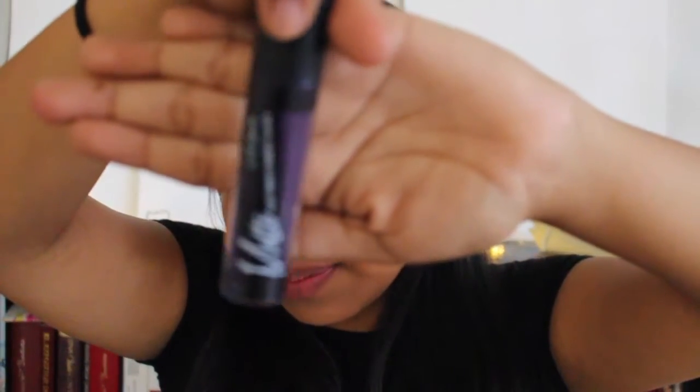Okay, so the next one is, we're kind of jumping from like a purpley magenta color to straight up purple. This is LA Girl Matte Flat Finish Pigment Gloss. It says gloss, but it's a liquid lipstick. And this is in the color Black Currant. And I don't know if you can tell, it might look black. Oh no, you can tell. It's pretty just straight up purple.